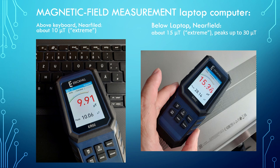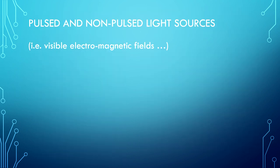And now I would like, if I'm being allowed, to share a few thoughts on the light sources. Probably going to skip this.